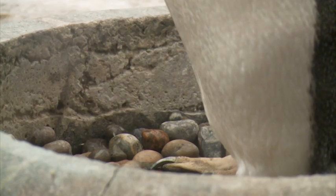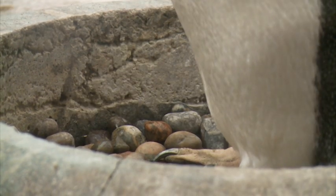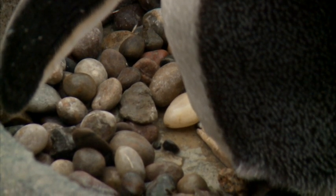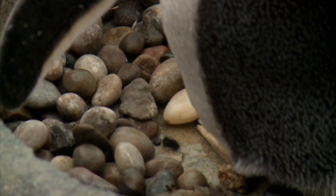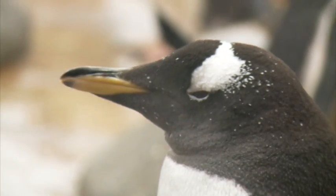Once a nest is full of pebbles, it'll take them about a week or two, depending how well they get on, and then they'll start building out a crevice in the middle of those pebbles, and then they'll hopefully lay an egg. We're hoping our first eggs will be here the first week in April. And there's quite a few nests that are still quite empty.